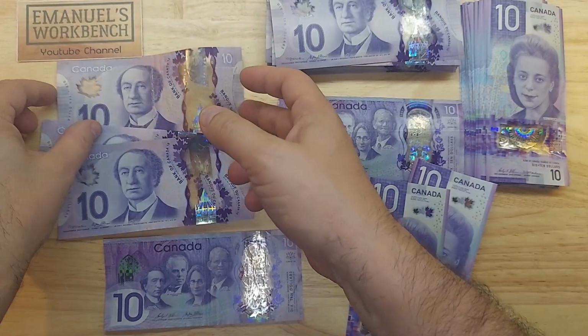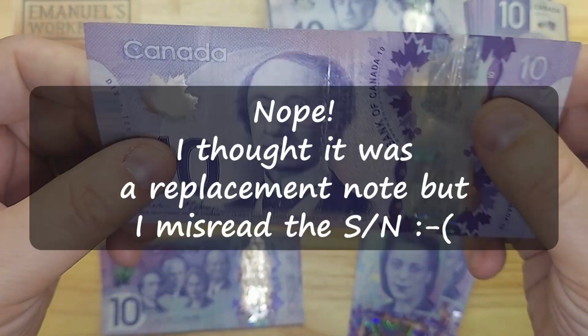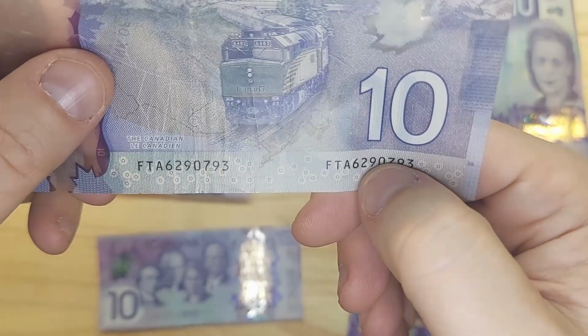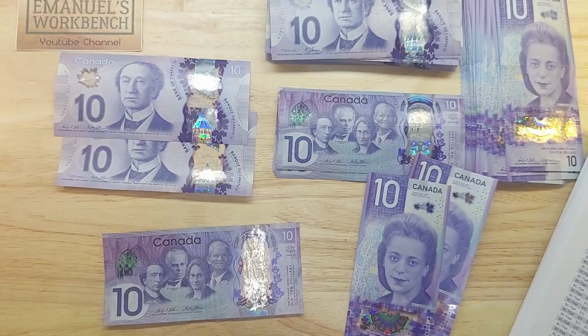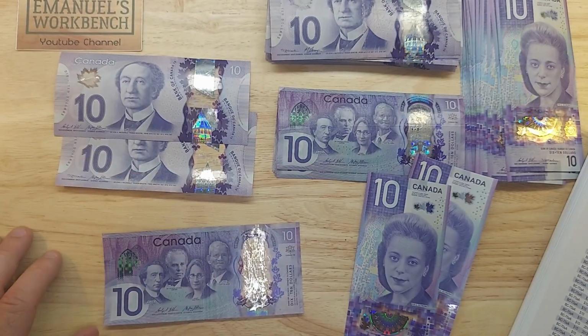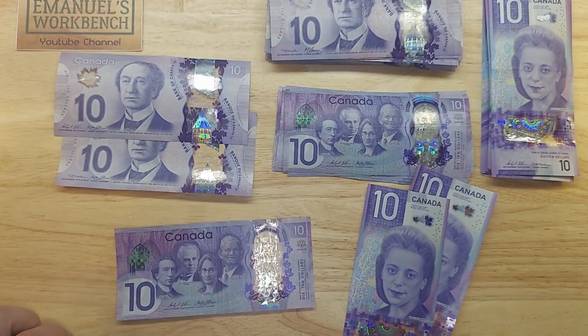And finally, as luck would have it, if this was a 6291, it would have been a replacement note. Oh well, this one goes back. I was all excited. I looked a little bit too fast. That's a shame. I thought I had found a replacement note, but unfortunately not.